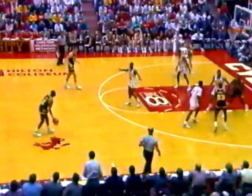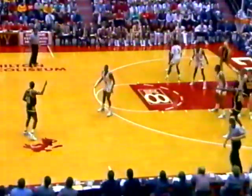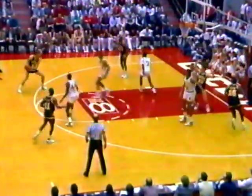Iowa State sticking to their man-to-man. All right, now they've been in triangle and two. Right. You've got the two guards playing head up. Iowa trying to recognize. You see Reaves holding up his hand. He's going to run something. This has bothered Iowa the last couple times.